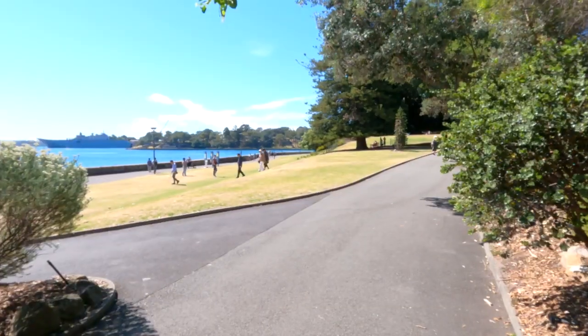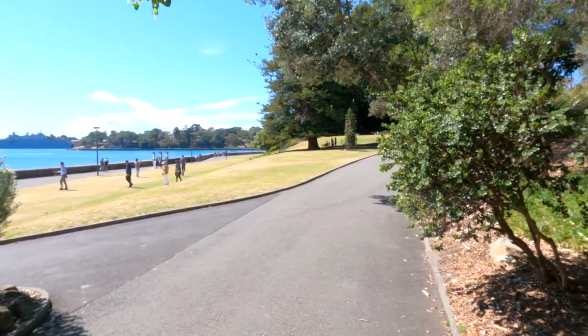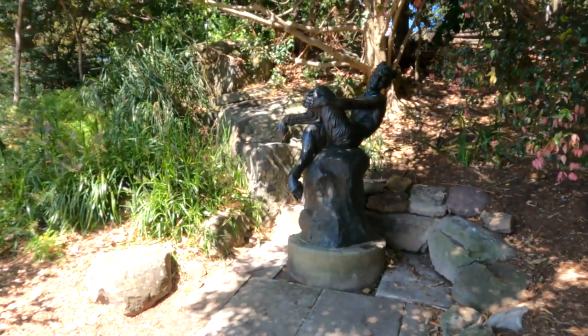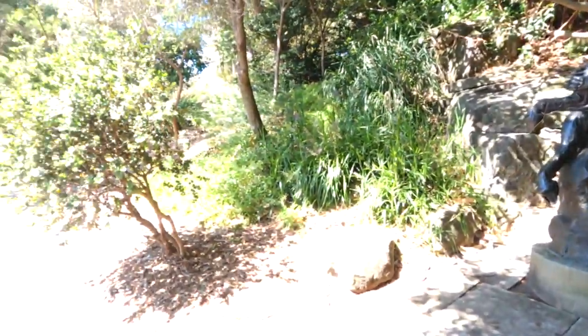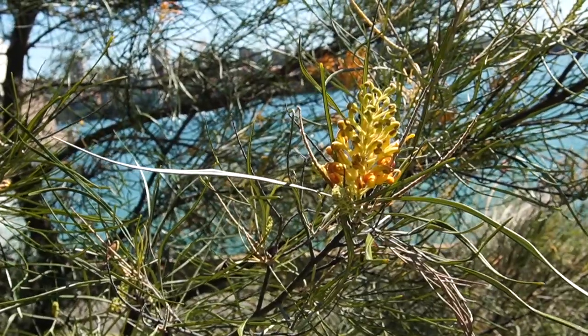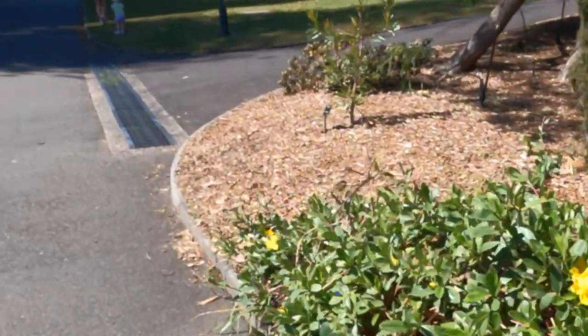Pretty park. It goes on for quite a ways. It's very peaceful here. They don't allow dogs. Interesting statue. I would recommend coming here either late afternoon or maybe early morning. The hop-on, hop-off bus does let you off there.